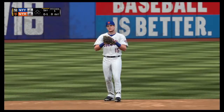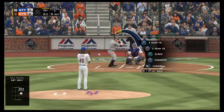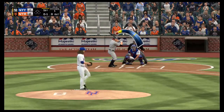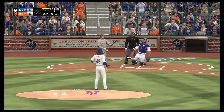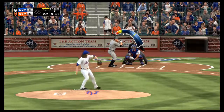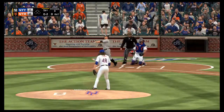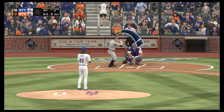Brett Gardner is in to start things off here as he looks at a called strike. It's 0-1. These Mets, as they enter play here tonight, come in looking to make it 2 in a row, as they were winners last time out. Yeah, they still find themselves stuck in third place in the division, but this is an important stretch for these guys, and if they can string a few victories together, they have a chance to get back into it.